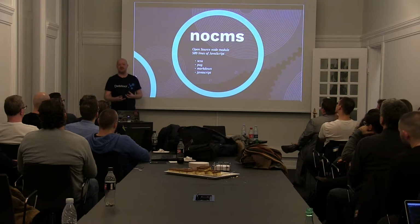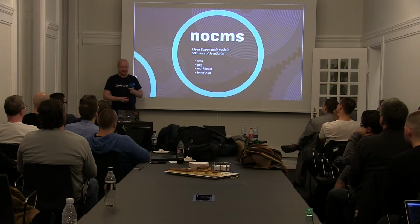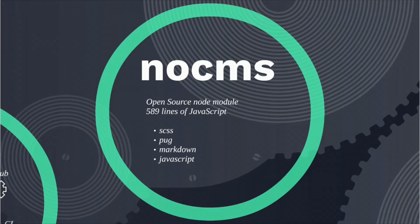Because you need stuff like includes, and some things are data driven where you have some JSON configs and things like that. So you can find this on NPM. It's called No CMS. And it uses SCSS, POC. It's a templating engine, Markdown.